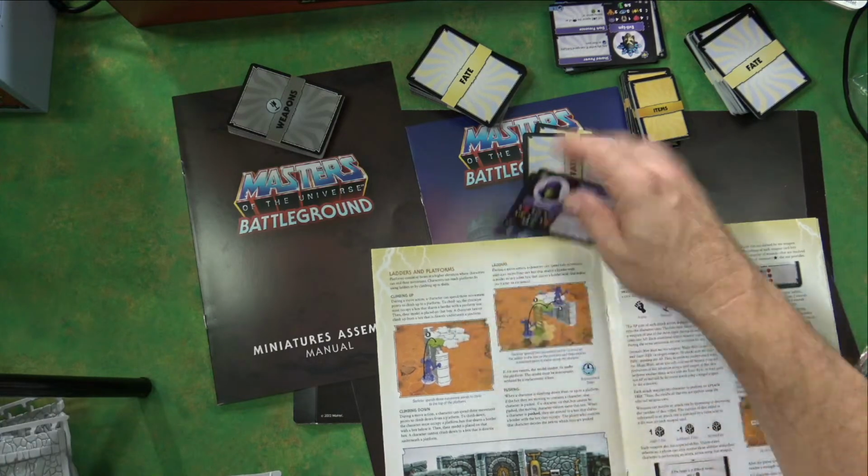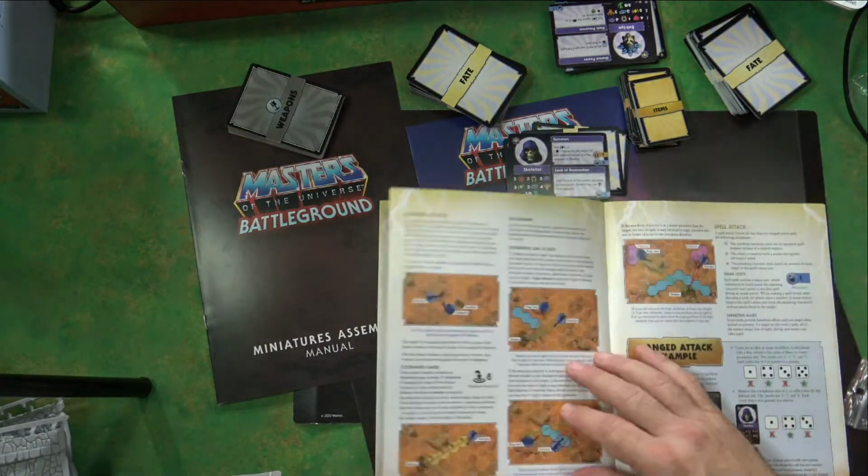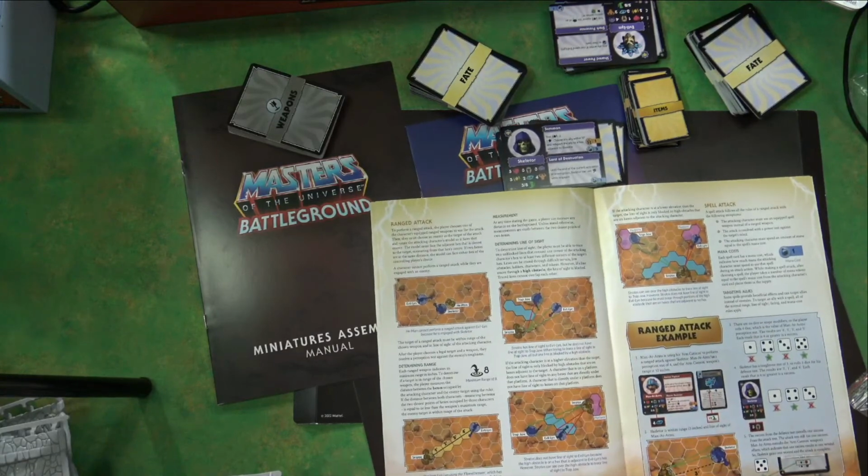All right, let's just take a quick look at range real quick, and then I think we really have this kind of down here. The Man-at-Arms is using his arm cannon, which is kind of cool, to perform a range attack against Skeletor. Man-at-Arms has a perception stat of 4. And the arm cannon's weapon range is 12. So that's where those things come in. So instead of counting, you're going to actually measure. Okay, I can see that.